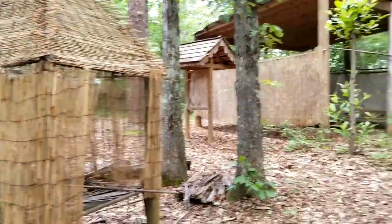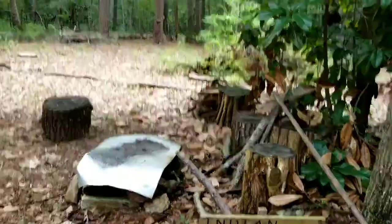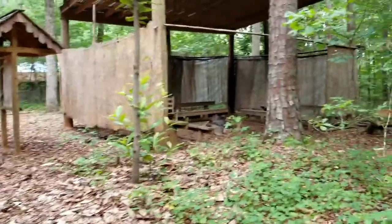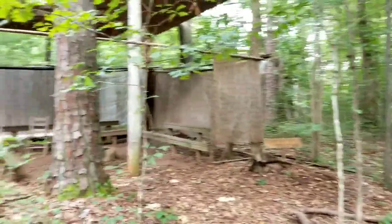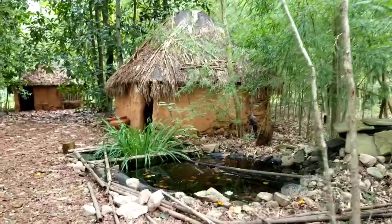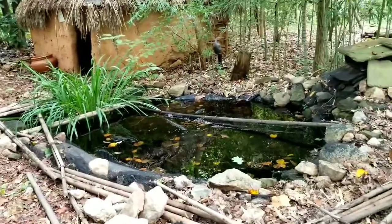Seems like they got some kind of Indian village here in the back of the property. Whoa, what was that? There's little frogs in there.